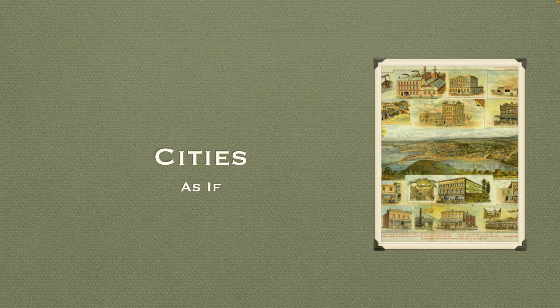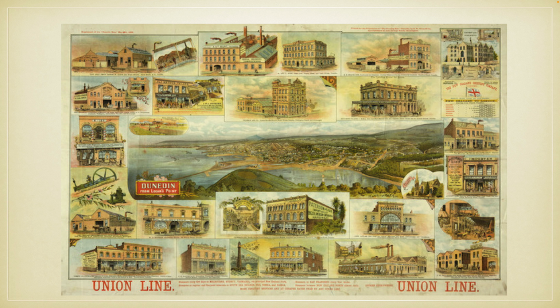And look at these cities. I think this is a lot of Oamaru and Dunedin. Look at these. There you go. Dunedin. Wow. Wow. Sorry the quality's not better. But you can get an idea. How many people were in Dunedin at the beginning? A couple of thousand, was it?